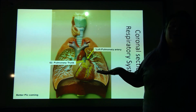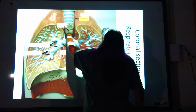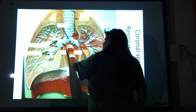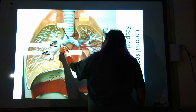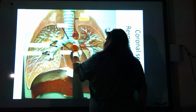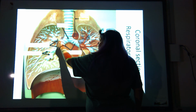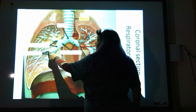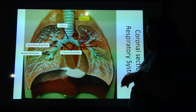Taking the heart out of the way, here is our trachea. Where it splits, there's that piece of cartilage I told you looks like tighty-whities, the carina. Here are the primary bronchus. Still have those C-shaped pieces of cartilage. Here's the split to the secondary. Now I've got those cartilage plates. Here's the tertiary. Notice again, I've got cartilage plates. I don't have rings anymore.